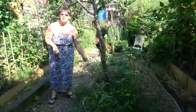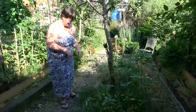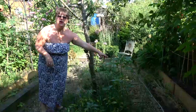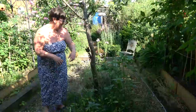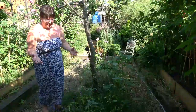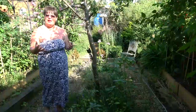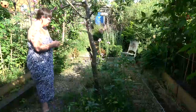Alliums have gone over, but I like to keep them because they are still nice, even when they're finished for the season. We had a red hot poker, which I don't remember planting, which is over now. I left it because I thought, well, if it's decided it wants to grow there, it can grow there. Again, as you can probably tell, I'm not into one of these preened gardens. I like it to be as natural as possible, really.